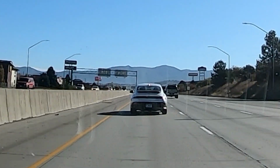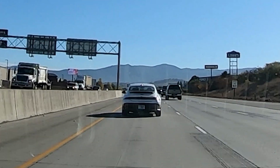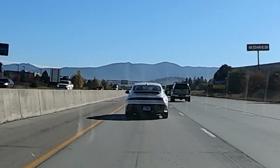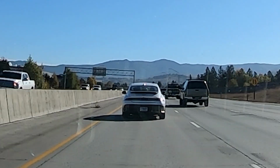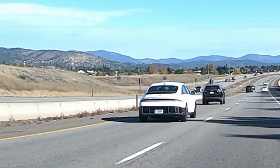Caught up to this Ioniq 6, and I guess I never seen it from the back, but this thing looks weird on the bottom. I don't know. I really like the looks of the car, but I guess I really never seen the back end like I did here. I don't know, what the heck? Don't like it so much anymore. What do you think about this back end?